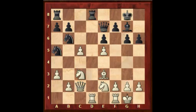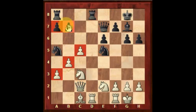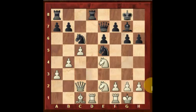D takes c, knight bc4, hitting e5. So is e5 going to drop? Bishop c1. Yes, it drops, but now b4, and we have a 3-2 pawn majority on the queen side. Space advantage. Knight e4, and also now it's apparent that d6 is a nice square for white in this position to make use of d6.